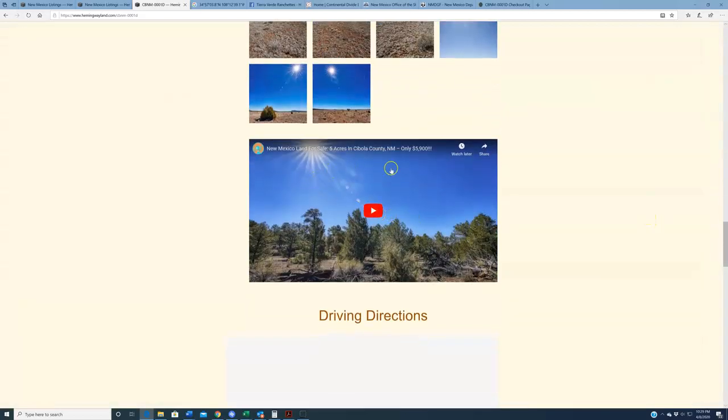I will also suggest we have a drone video down here. This one is not property specific, it's subdivision specific. But if you watch this, it'll give you an excellent sense of what just living in Tierra Verde would be like. It's a little remote, so I'm going to call it private, how private this area is.